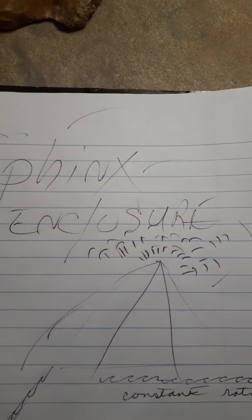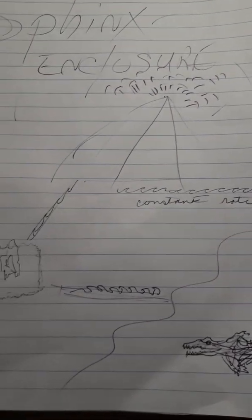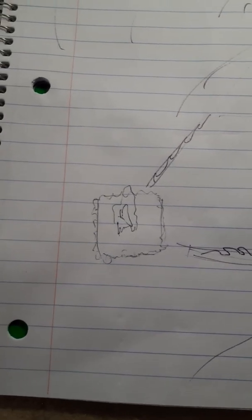My explanation of the Sphinx enclosure. Now, I like doing this. I just started checking this out a week ago, and so I know nothing. So my thoughts come from way out there. But you have the Nile River and the pyramids and the Sphinx enclosure. I sort of think that that enclosure was just a big swimming pool that was fed from the Nile.